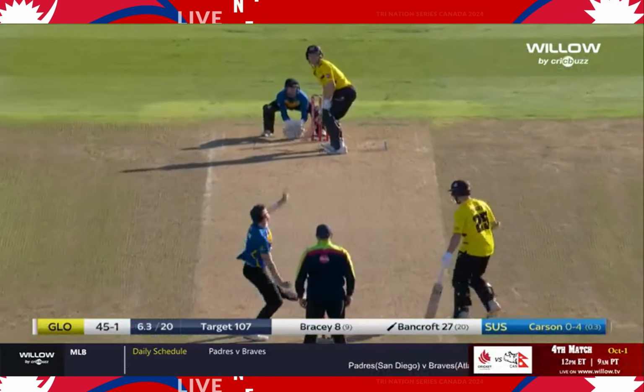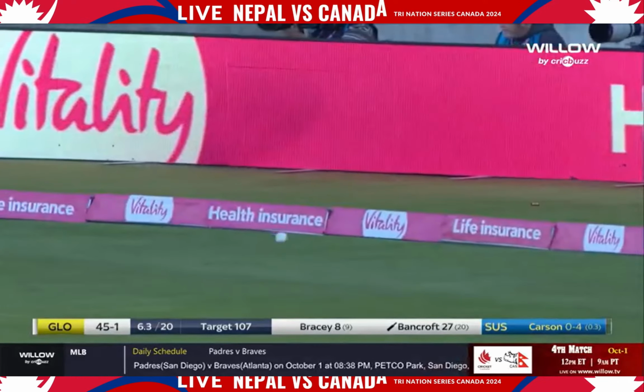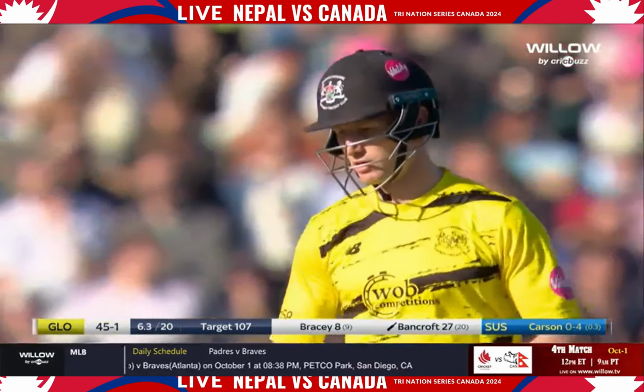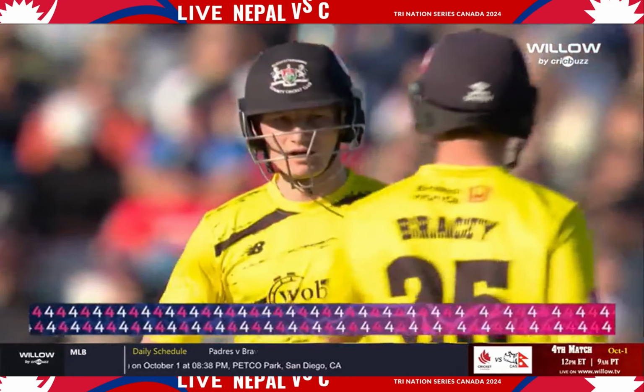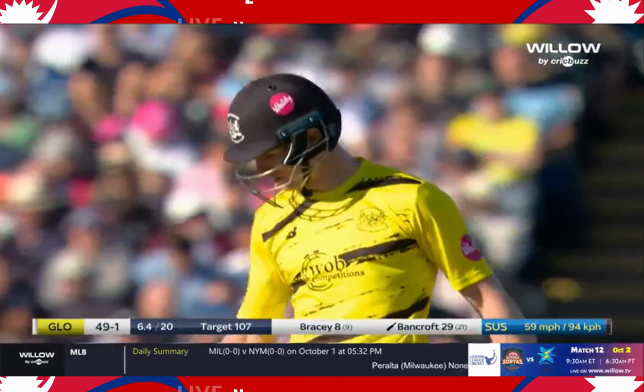Short sweep on the leg side. And hence why he's playing those shots, because there's a bigger gap now. He hit the field first time, but this is clever from Bancroft. And like you say, problems now for Tymal Mills and where he wants to put his field to try and build a little bit of pressure.